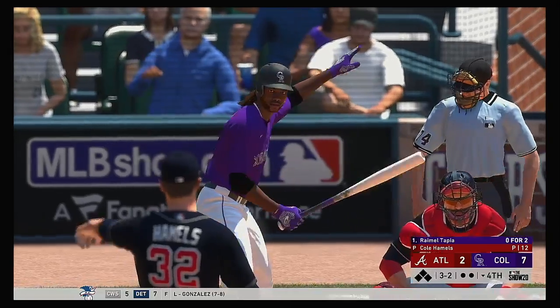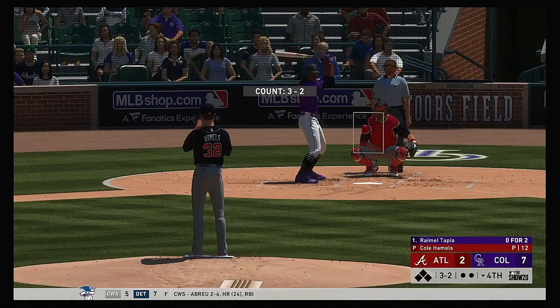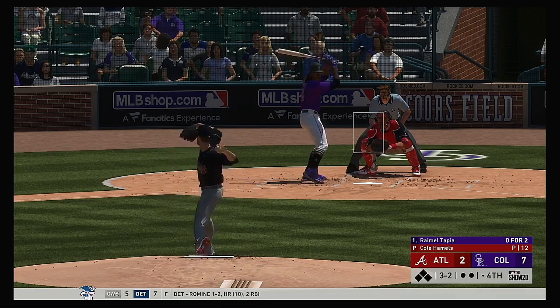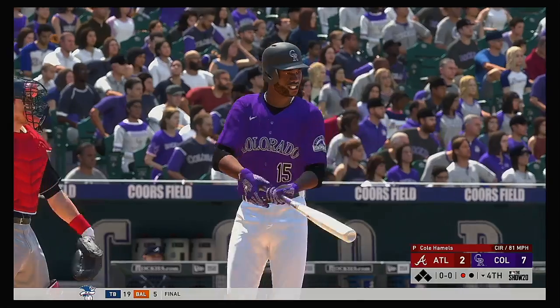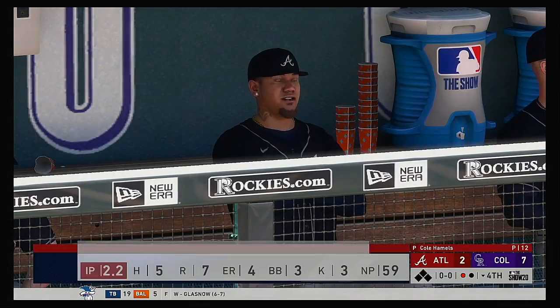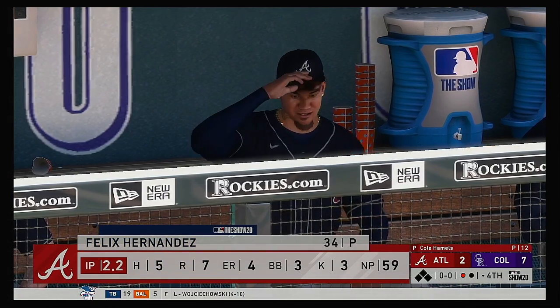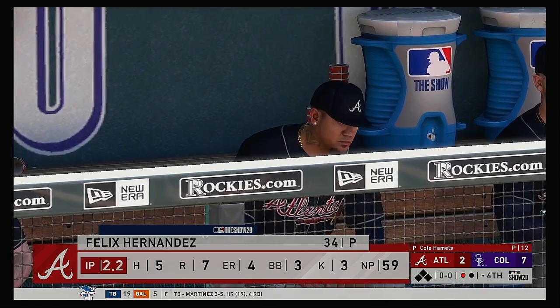So the Rockies lineup turns over, and to the plate, Raimel Tapia. He's hitless in his 2 at-bats so far. Even though they're up by a boatload early on in this one, you can't get complacent and get lazy. They got to keep the gas pedal down because this team that they're playing can strike and score a lot of runs too. Made a miss on the off-speed pitch that time. Raimel Tapia becomes the first out in the bottom of the fourth inning.